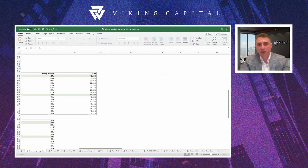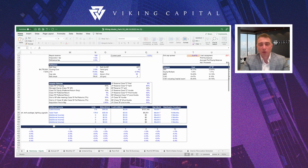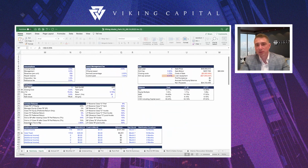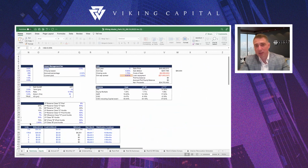There's really no interest rate stuff going on, but most of the risk in this deal revolves around this business plan, which is turning around and creating revenue through taking away these concessions. That's really where the risk lies. And I don't think it's really that much risk.